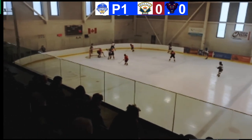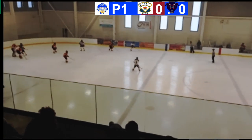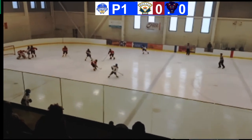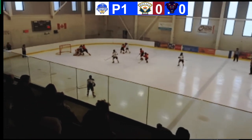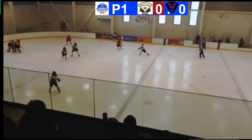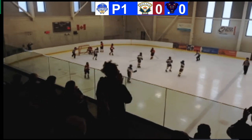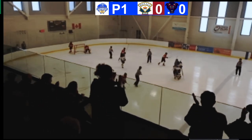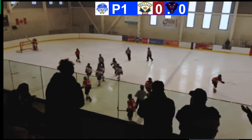Whaley puts it to the far corner. Royals get it back. Crutchton with it over to Resch. Resch taking a look. Back to Crutchton. Back to Resch sitting at that point. Hard shot. Kicked over to the far side. Crutchton back to Resch. Resch is going to wind up again. It's tipped in front. And scored on the power play of the Royals with 15:05 left in the second period.